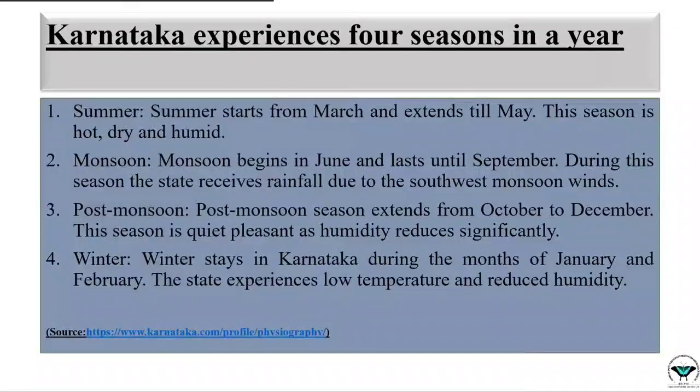Let me also highlight the seasons in a year. The summer season starts from March and extends till May. In May, you normally have a couple of pre-monsoon showers. We already had a couple of monsoon showers, which have triggered butterfly activity. Some interesting species have been sighted. The Aberrant Dove Blue was also sighted about 2 weeks back, which is a very interesting record.